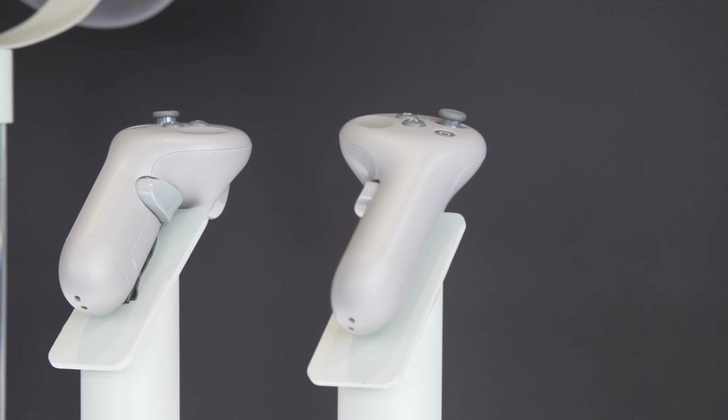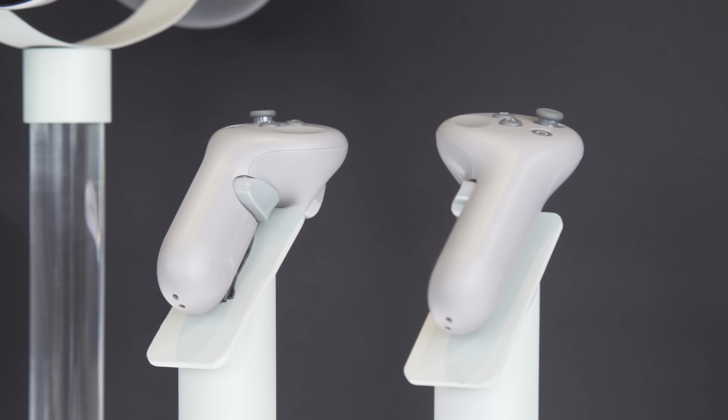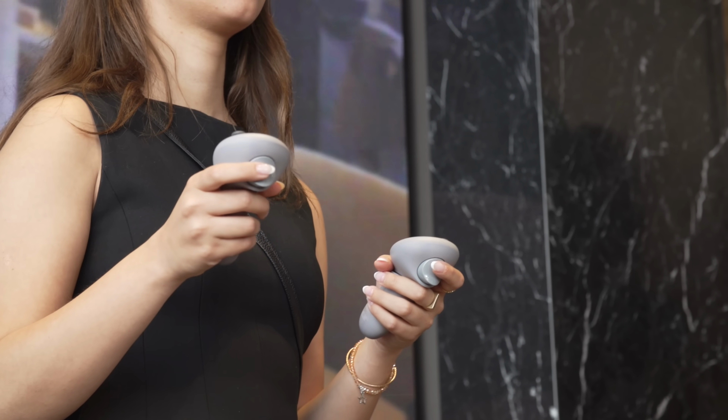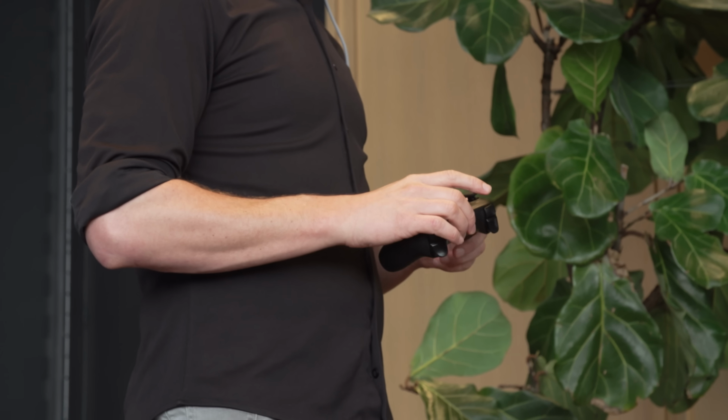And here are the optional Bluetooth controllers. That said, if you don't want to use these, you can connect third-party options just to the headset itself, so you don't have to be obligated to buy Samsung's controllers.